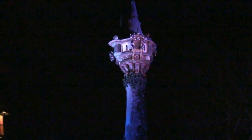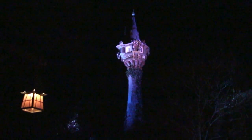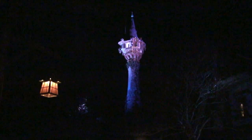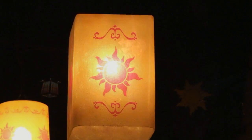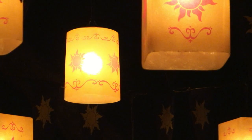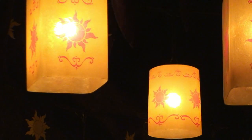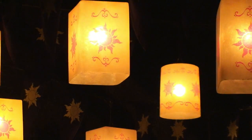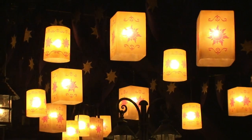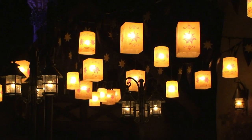I think it's nicer, almost nicer than the Fantasyland expansion. No ride. They should have a ride there, but it's still very beautiful. It is very cool. And again, we're big fans of Tangled, so we enjoy all the beautiful details. People will be like, oh, the tower, but people want to go in the tower. That's what I've heard the most: can I go up there? You'd have to be pretty small to go up that particular tower. It's not exactly life size. And there are no steps.